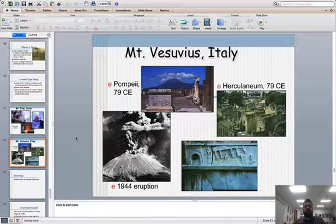Vesuvius is the one that's responsible for destroying Pompeii in 79 CE. CE is the same thing as AD. CE stands for Common Era, but it's the same thing as AD, so 79 AD. Along with Herculaneum, Pompeii was covered in ash from Mount Vesuvius. And it's still active. It blew up the last time, you see here, in 1944, also some in the 1960s.